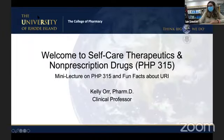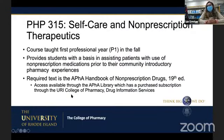All right, so as I mentioned, we're talking about the self-care course, which is PHP 315. This course is taught in the P1 year. And so what's the P1 year? The P1 year is your first professional year of pharmacy school. Very often you could do 2 years prior. Some students may come in at 4 years. At our university, we have a 0-6 program. So you come in as a freshman and you have the opportunity to do 2 years of the pre-professionals, and then you get into your P1 year.